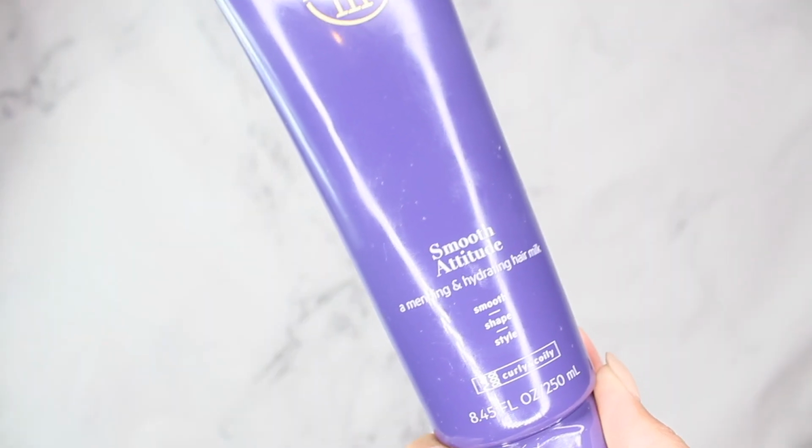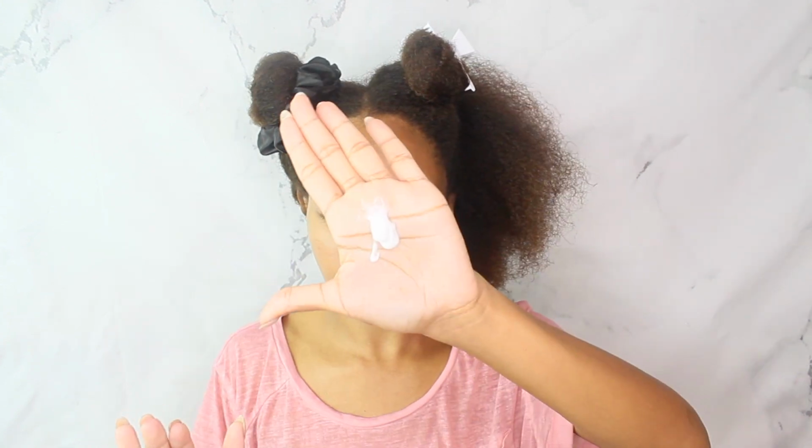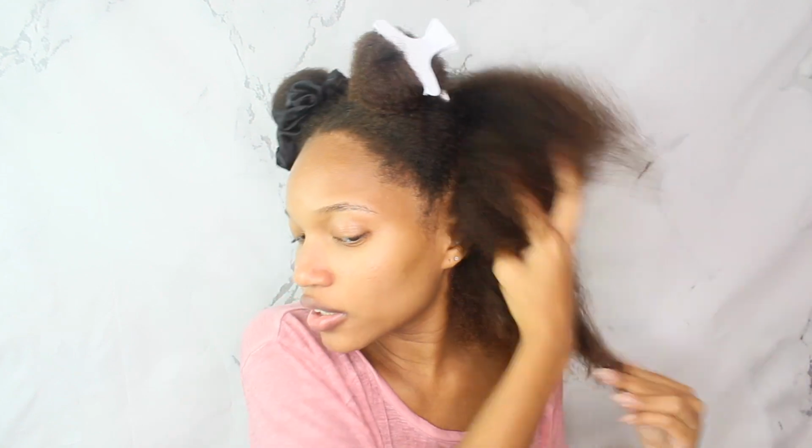Now I'm going to use Smooth Attitude. It's a mending and hydrating hair milk. So you could take it off like this, or you could do the lid like that. So that's 2 ways. Ooh, so I get this much. Definitely feel my hair getting hydrated right now, which is good for type 4 coily, curly hair.